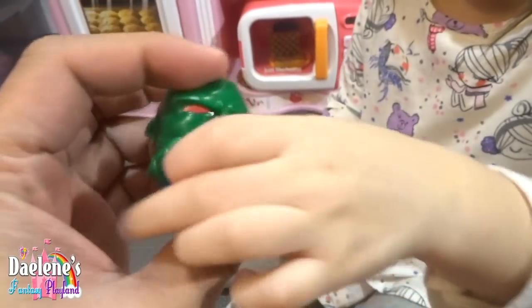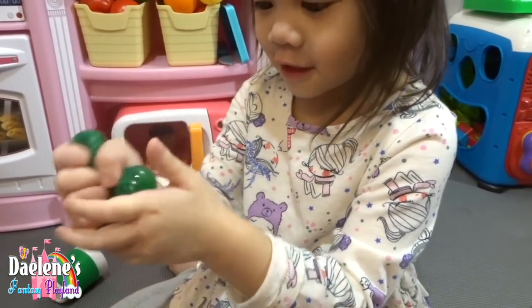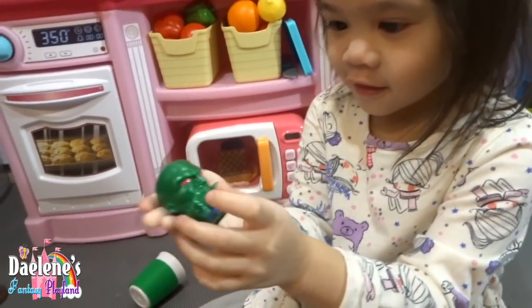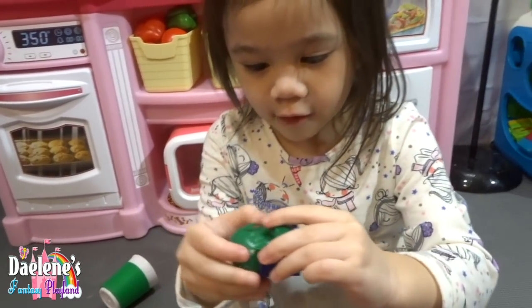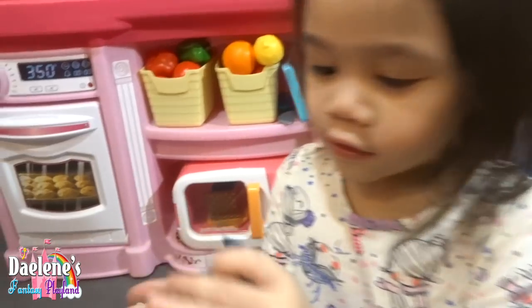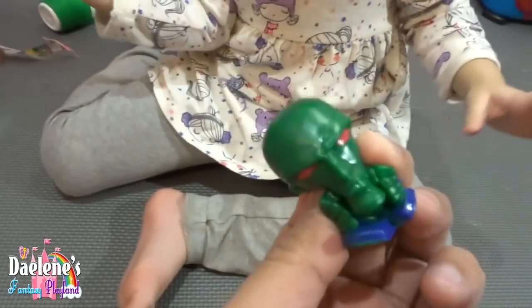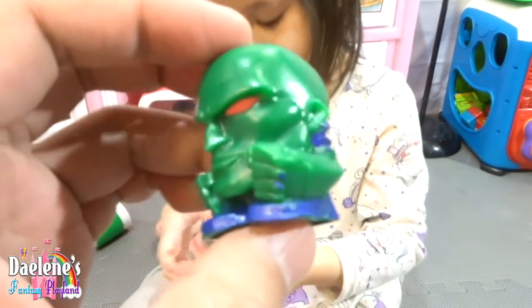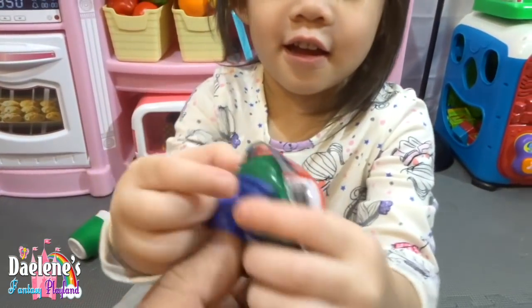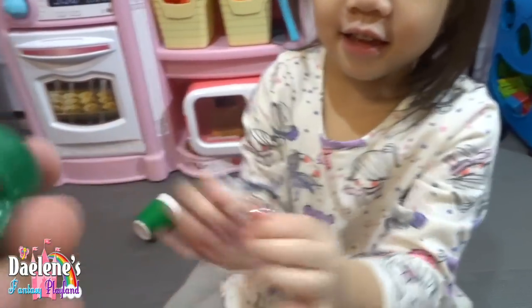I know this one, guys. You know it, Daelene? Yeah, what? It's not ew. It's just green. It's a super squishy superhero. And his red eyes. You got red eyes? Come on. And what's in there? Whoa. The bubbles. Let's see. I'm gonna pull out. Oh my goodness. Wow, look at this guy here, guys. This is the Martian Manhunter. Oh my gosh. Okay, get out of there, Martian Manhunter.